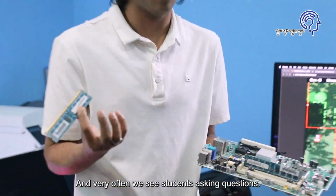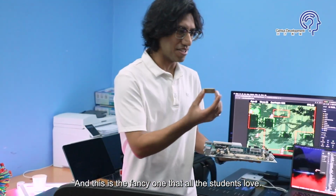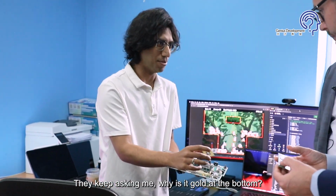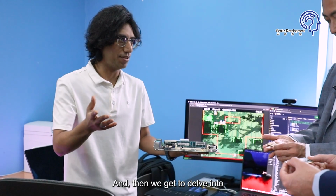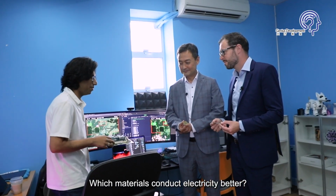And very often we see students asking questions. Look, this looks fantastic. By all means. Wow. And this is the fancy one that all the students love. They keep asking me, why is it gold at the bottom? And then we get to delve into, hey, how does electricity work? Which materials conduct electricity better?